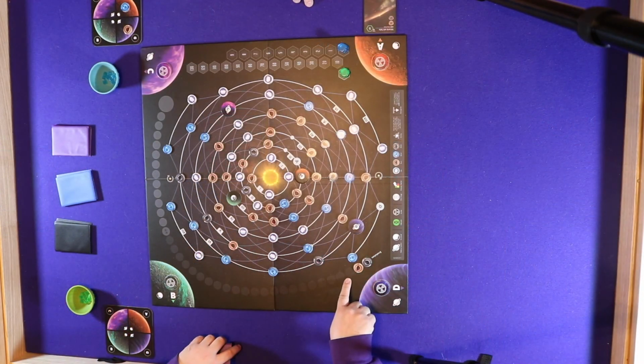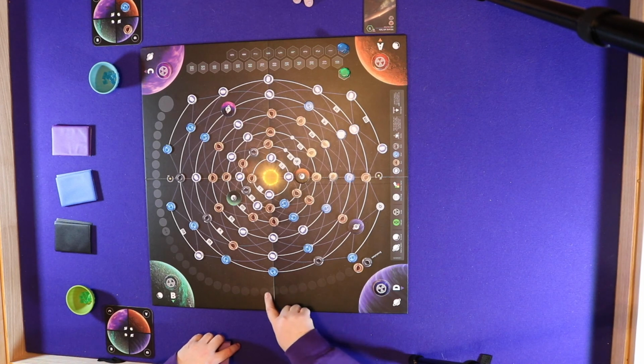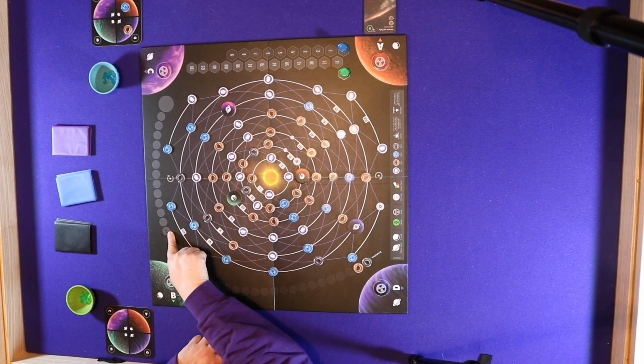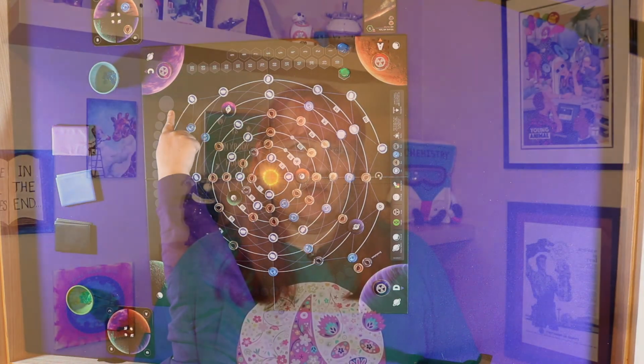Play continues until the evolution track is filled up. However, once someone places a token on the acceleration marker, the double arrow spot, the tokens all now move 2 spots instead of 1, thus accelerating the game.